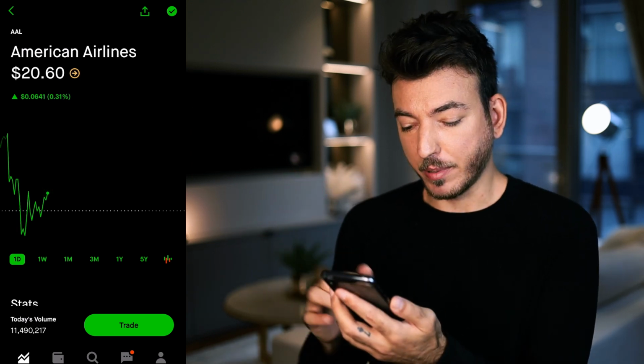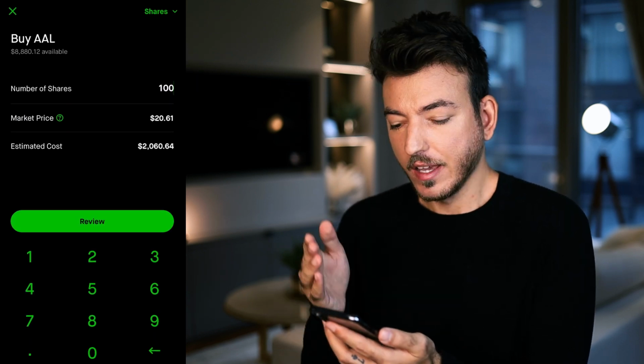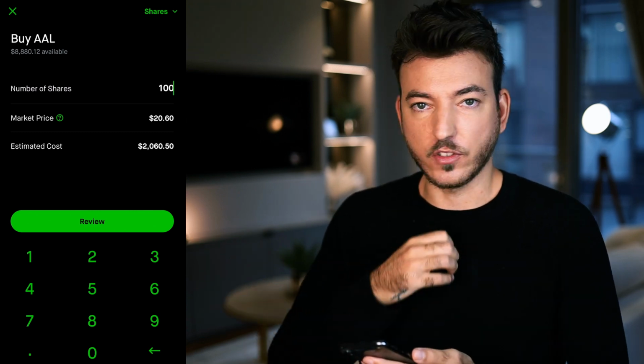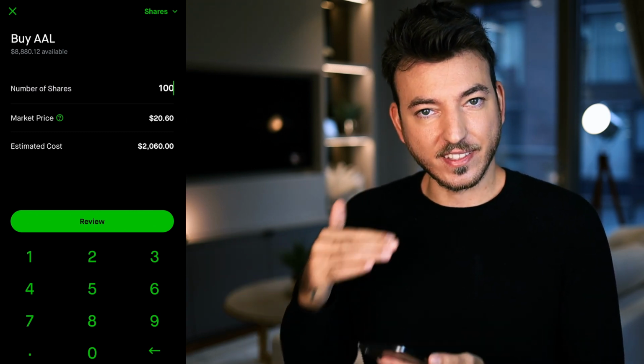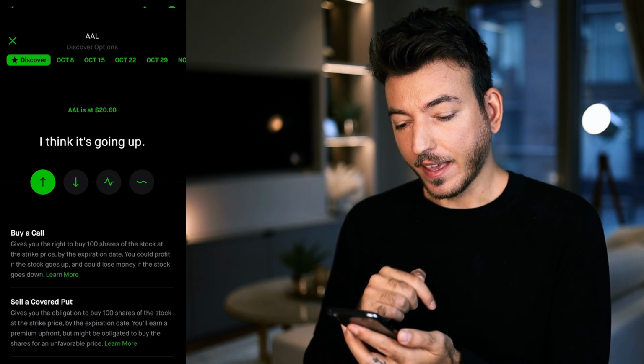So if I were just buying the company outright, I would go buy, and let's say we want to buy 100 shares of the company. That will cost us $2,060, right, at the time of recording. Now again, instead of just buying the stock outright, we're going to sell puts so that we can enter the position. So we're going to click back and go to trade and trade options.